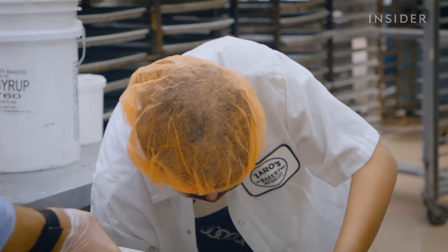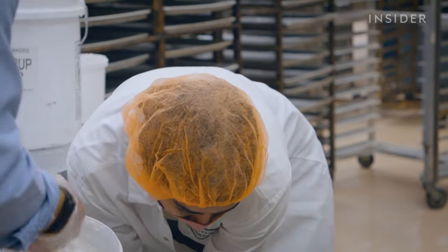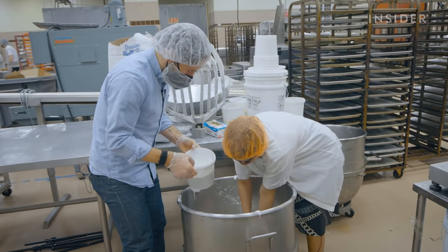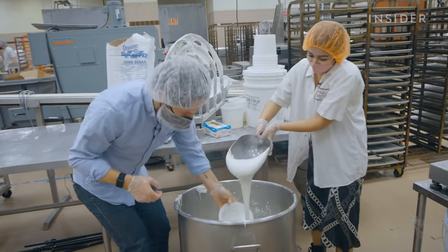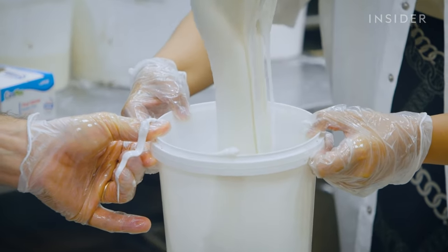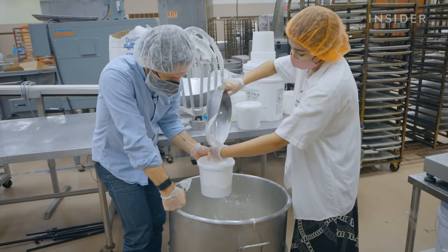Oh my God, it's... All these things are much harder than they look. Yes, it's very true. I'm sure at every place you go, they usually are. Yeah, it looks heavenly to eat.